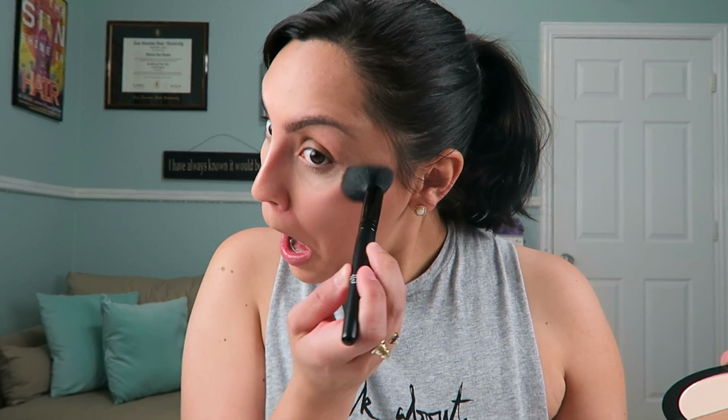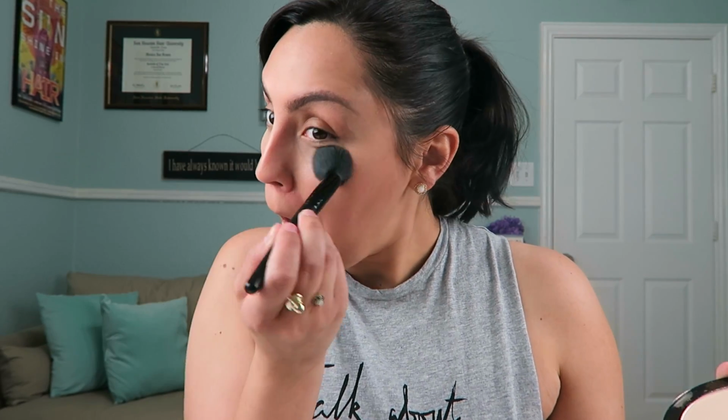And I'm using the under eye setting powder that is in the palette. Making a crazy face, because like I said, I'm trying to get better at not getting super creasy underneath the eye. And I'm sure I look crazy. So I'm just setting it everywhere that I put concealer.